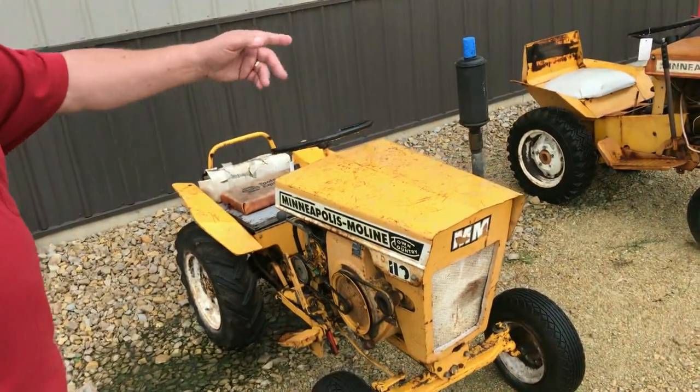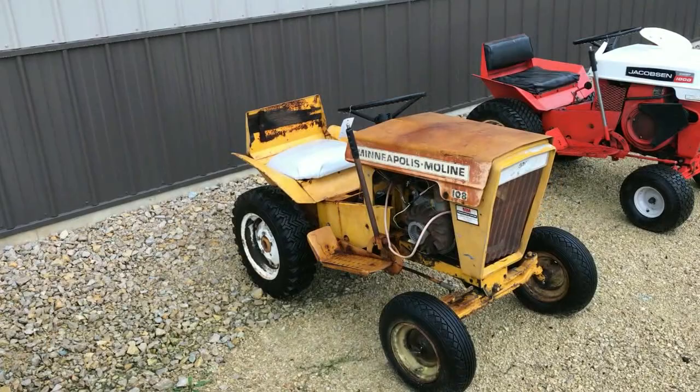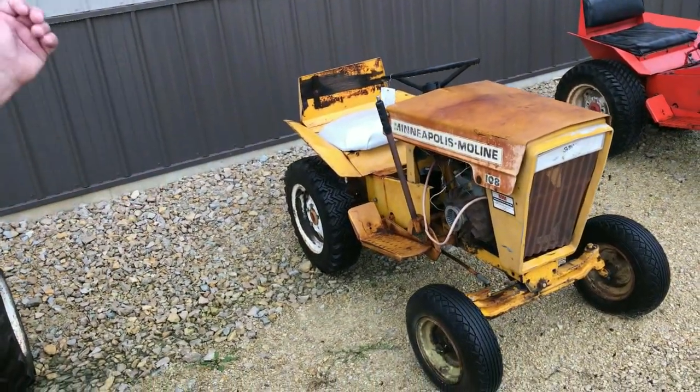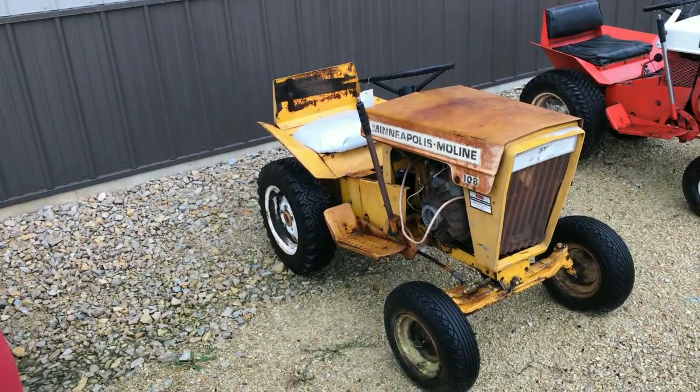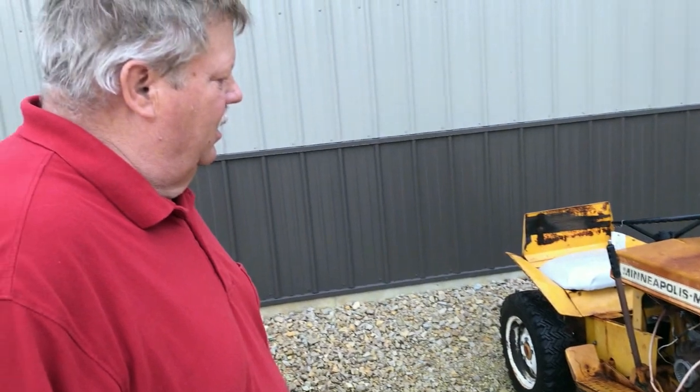And then there's a 108. That's a smaller 8-horse version. This one needs a flywheel and points and stuff. I've got another flywheel and points, so I have all the parts for it. And roughly these Molines vintage, what would you say, 60s? Early 60s, yeah. Okay, gotcha.